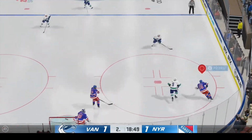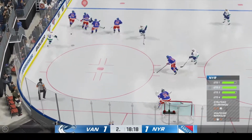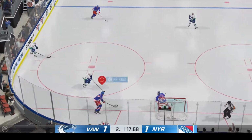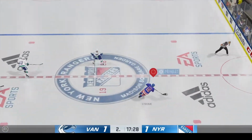Shuts him down. And another stop. Really good stop. After he made the first one, he's got to find the puck, and he's in position again. Moves it quickly over to Hughes. Picked up along the boards by Pettersson. New York's got a hold of it along the wall. Puck grabbed by Smith. And now he moves it quickly to Strome.